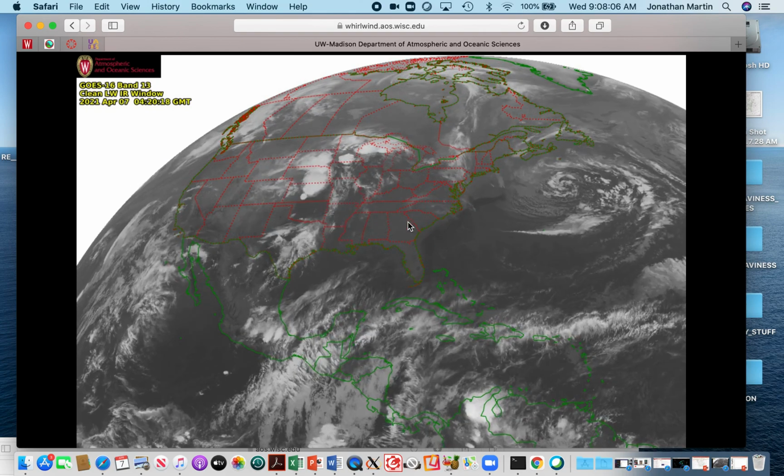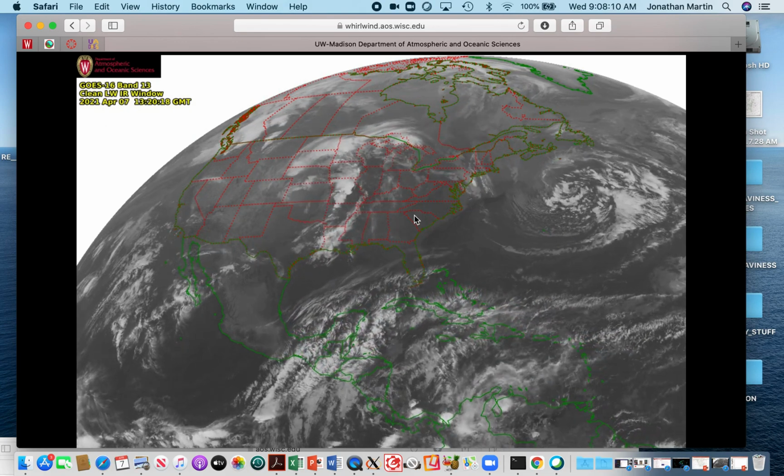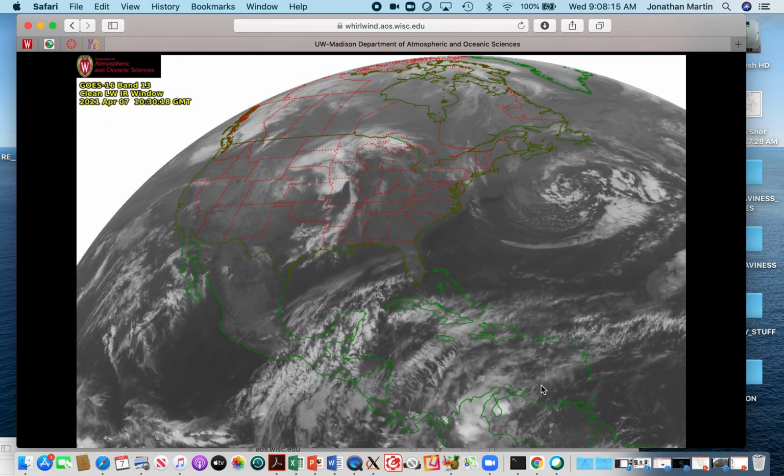The same is true over the southeastern U.S. So the absence of clouds here testifies in some way, but only to the tutored mind, that there's an anticyclone in those locations. Okay, so we'll keep that in mind as we move forward.